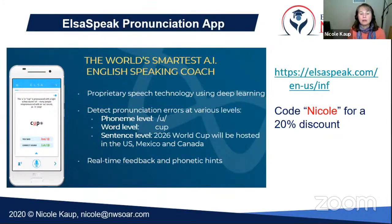My students like this one as well. So you might want to try it out. And if you have the budget, it's not terribly expensive, but I know for people in other countries, it might be a little bit beyond their ability to pay. But you might check it out if you're interested.